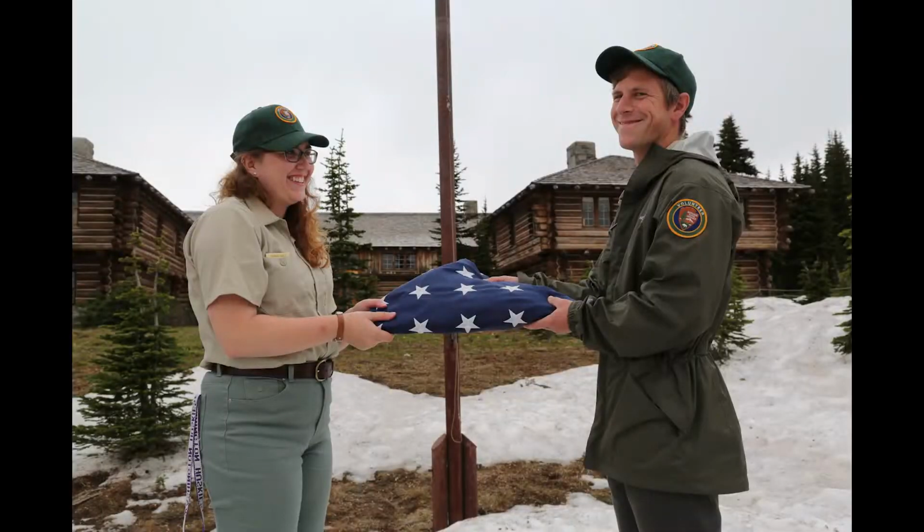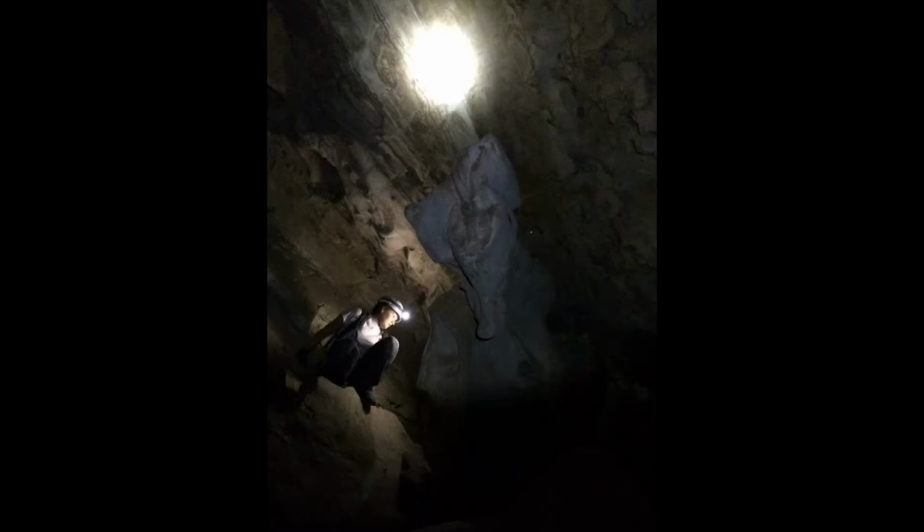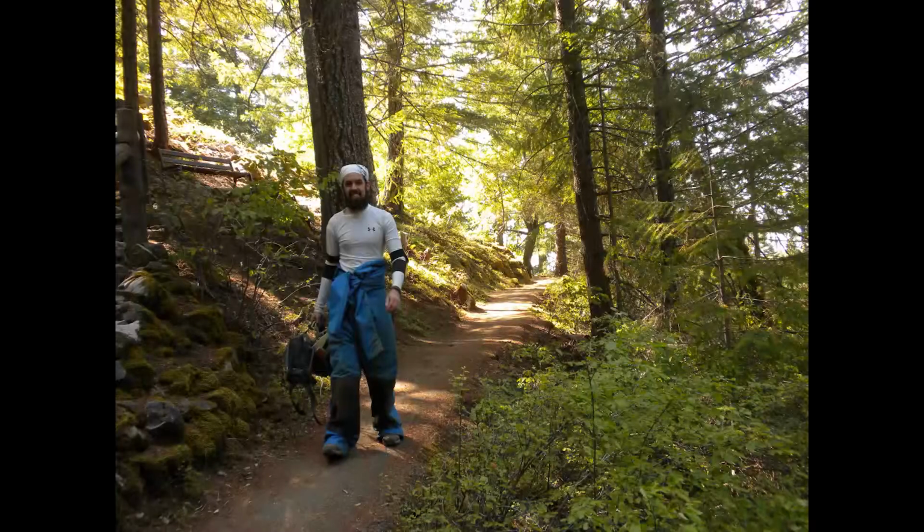I definitely learned a whole bunch about how national parks work and all the different forces and political things and structural things and how natural and cultural resources divisions are organized.